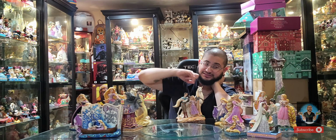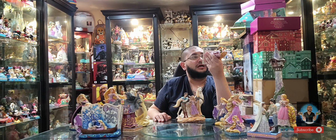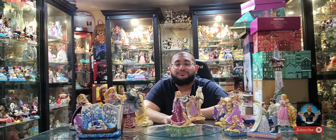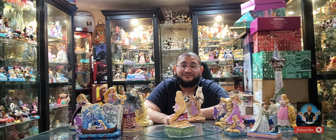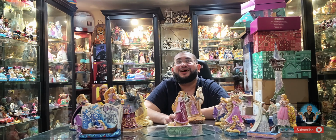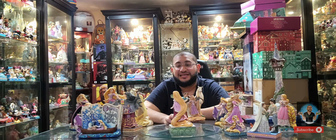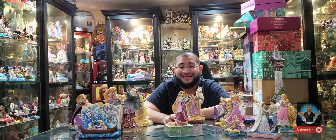Following that, we have this piece that launched in August of 2021 this year. And this is called Gifts of Peace. It's part of the Princess Holiday Gift Series. There are 6 pieces in this collection. The first 4 pieces are Belle, Aurora, Snow, and Cinderella. And then just now they released Ariel and Rapunzel this year, over this summer. This is for the holiday collection this year.